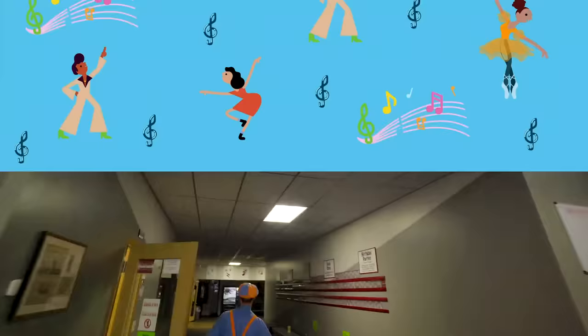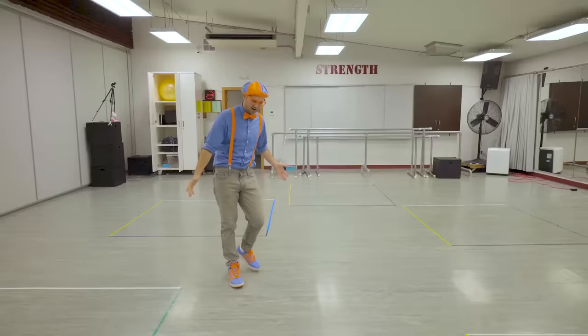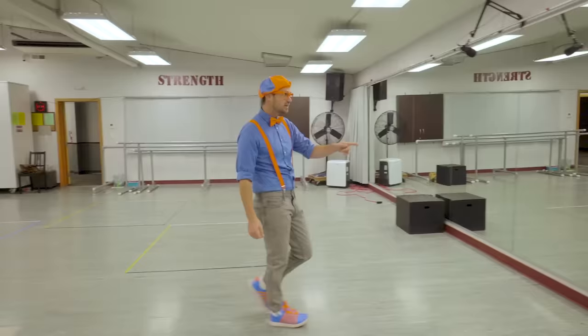Check it out! This is a dance studio. This is where you and I are gonna learn our dance from Emily. Whoa! Check it out! There's some nice smooth floor. Yeah, it's really shiny. Look at this! This looks like a mirror.